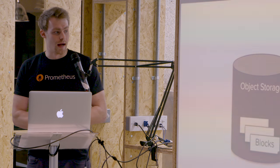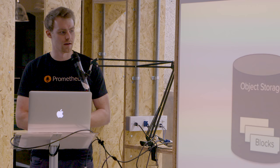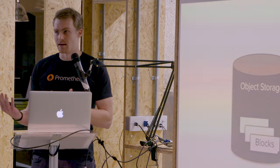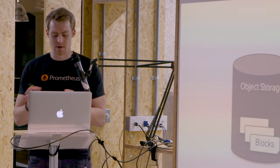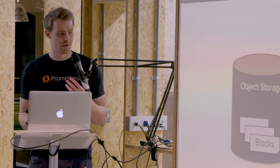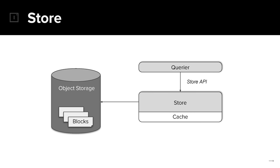So how do we query it again? First of all, of course, the store node is obviously implementing our nice store API. So for the query layer, it appears just like a sidecar, or really anything that can provide data in some way to the queryer. So we don't have to distinguish in any way for the queryer what the store node is. Now we just need the store node to act as a gateway to your object storage and to expose all the data that's in there via this API.